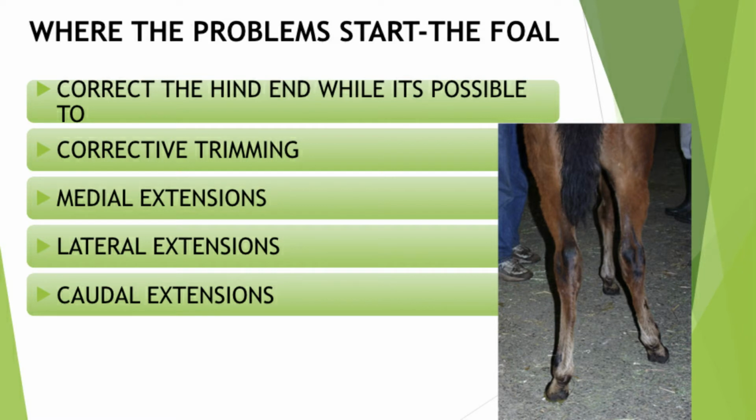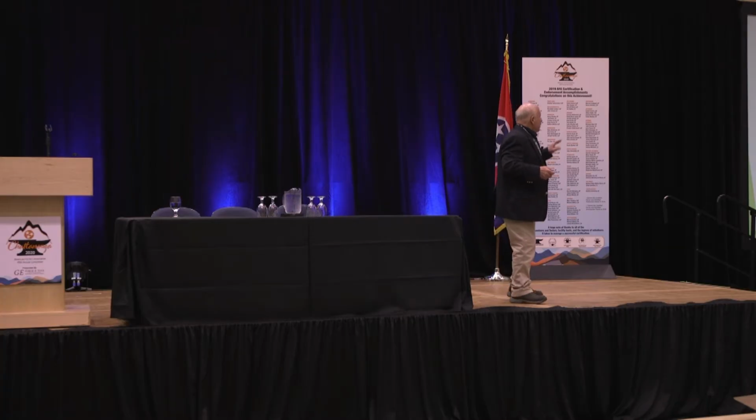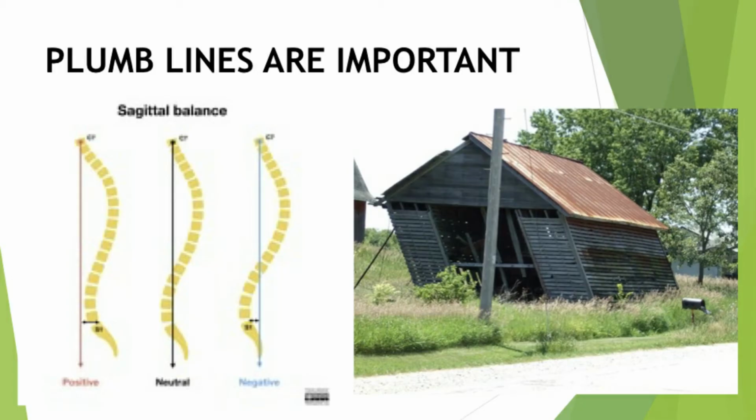Next. So correct hind end, we want to correct these things while they're correctable if possible if you're dealing with horses long term, because then we're just managing these things later on. It's so much easier to keep something from happening and breaking than fix it after it breaks. And so we have corrective trimming, of course, and medial extensions, lateral extensions, whole other talk on this stuff, caudal extensions, keep going. But plumb lines are important.